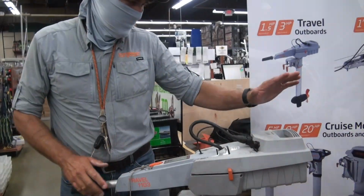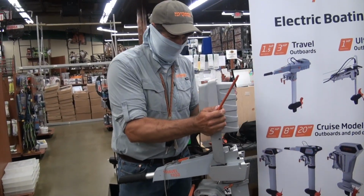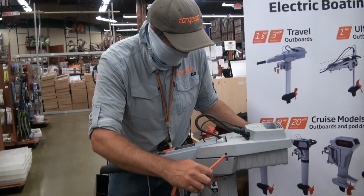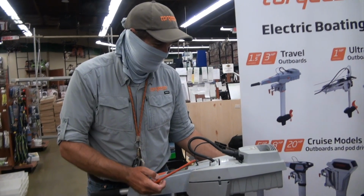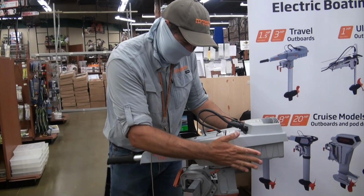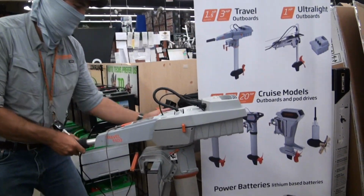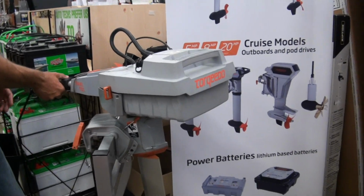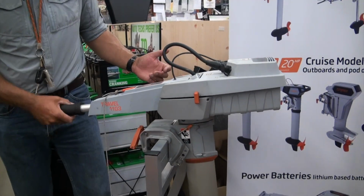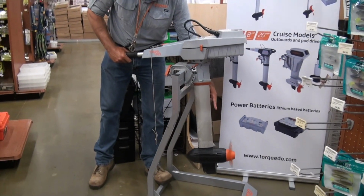Sounds good. So the battery actually sits on top here. I just have this pin that helps lock it down, and the battery weighs 13.1 pounds. If you have some rough water, you don't want the battery bouncing, so that pin just locks it into place. If you do want to lock the steering in place, there is a pin that goes under here, but I'm going to leave that free steering.